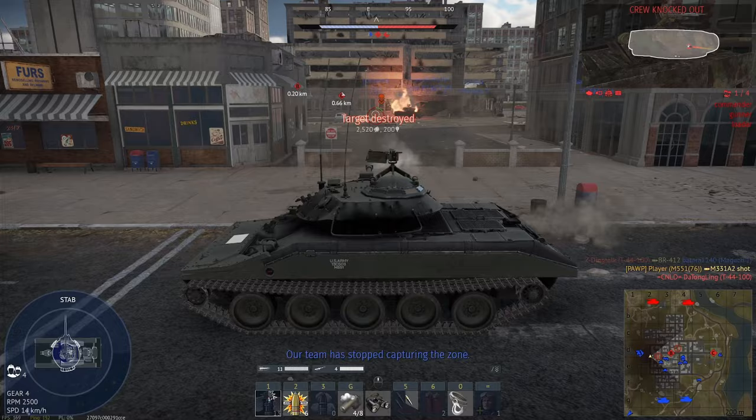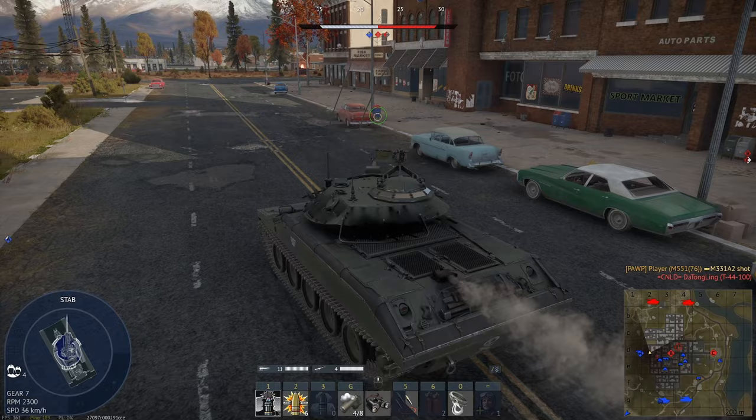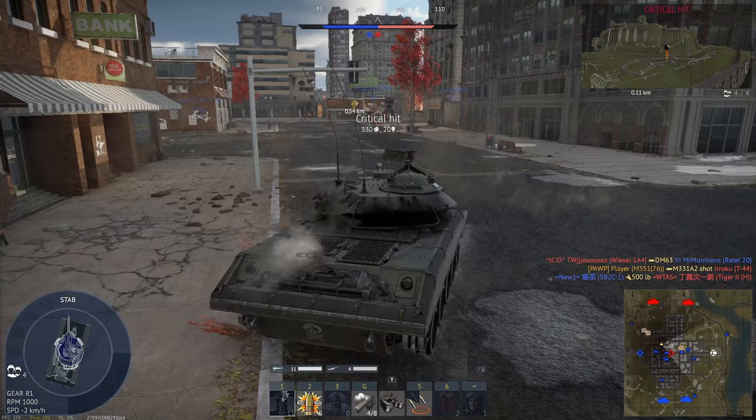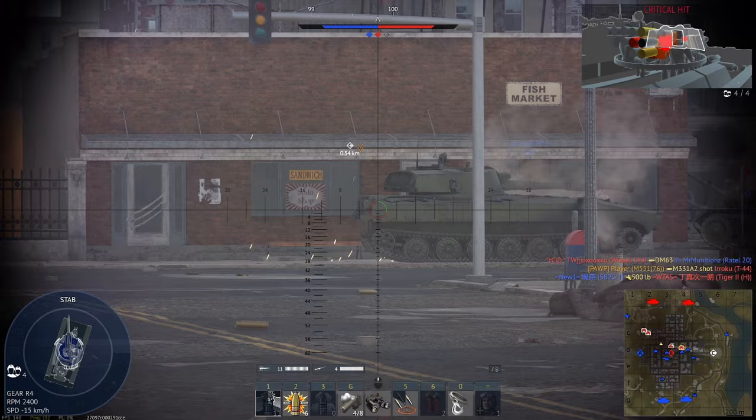That was an amazing shot. Dead center of the turret. Gotta love the amount of spall an APDS shot can kick up though. There we go. Come on. Oh, just stop there, just stop there. It's okay, it's okay, nothing happened. It's totally fine. Nobody died down there. Go away, you.